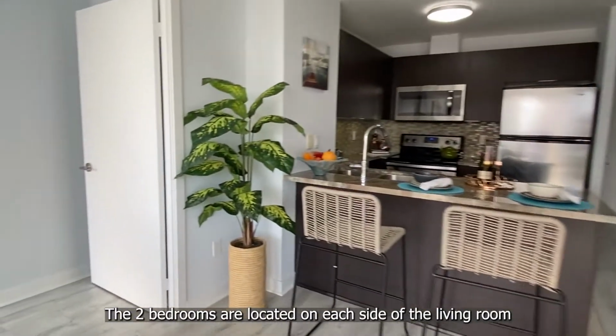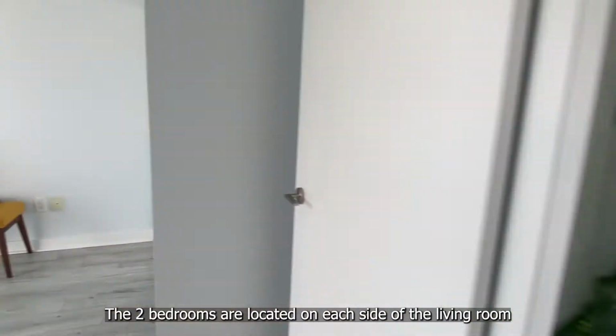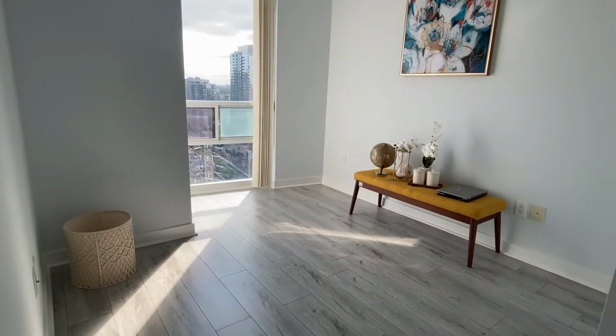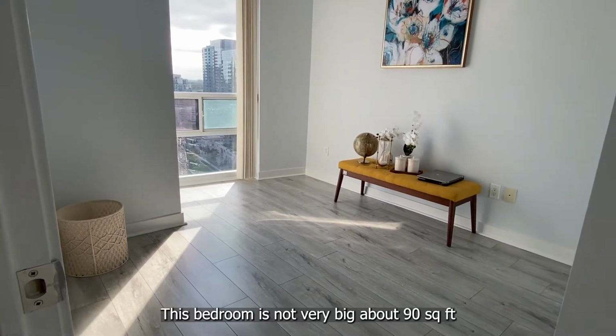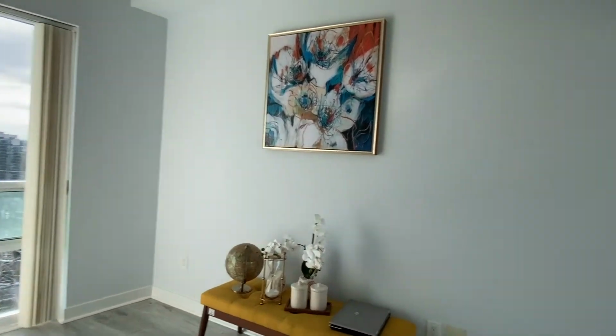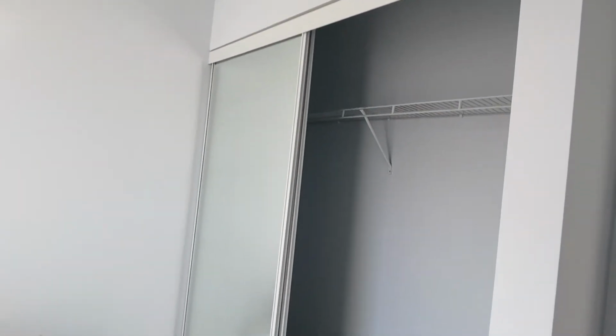The 2 bedrooms are located on each side of the living room, so it's pretty good for privacy. This bedroom is not very big, about 90 square feet with a closet.